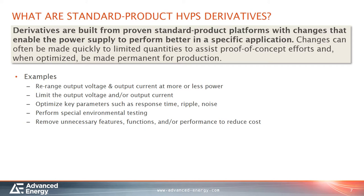Our third type of derivative from a popularity standpoint is to optimize a key parameter, such as response time, or ripple, or noise. Let's take the response time as an example. So you're charging a capacitor. You want to charge that capacitor in 7.5 milliseconds. However, the power supply only charges that capacitor in 10 milliseconds. The power supply could be optimized for your application.